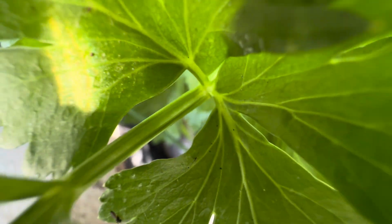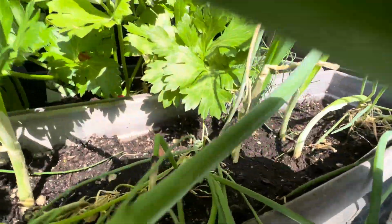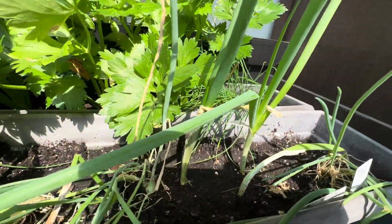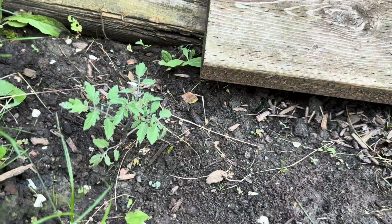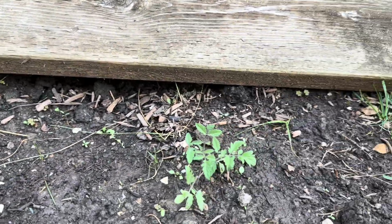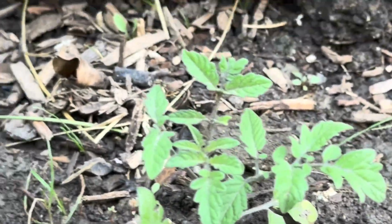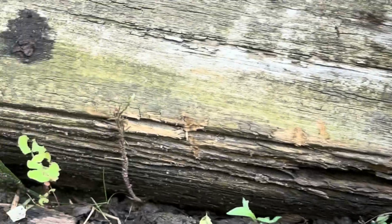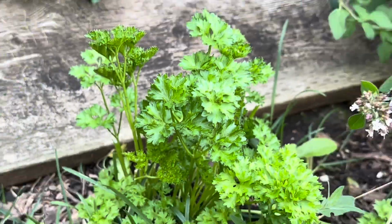And then here's celery. You can kind of see the celery from here. A lot of leaves though in the celery. You do have a few onions growing this year, so that's pretty good. So here in the corner we have a couple tomato plants. Unfortunately, they don't really seem to be growing this year. It's supposed to be the big tomatoes. Not sure why. Maybe it's the corner. It's not getting enough sunlight here.